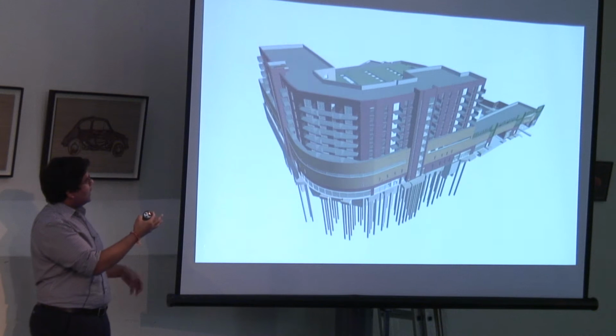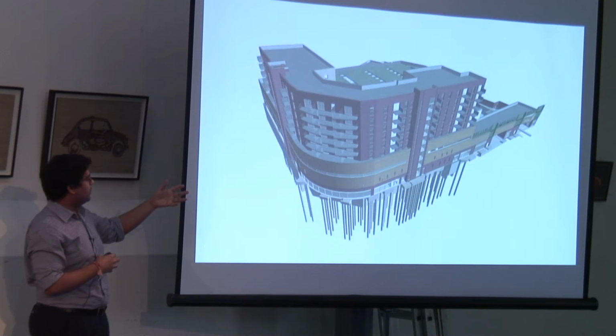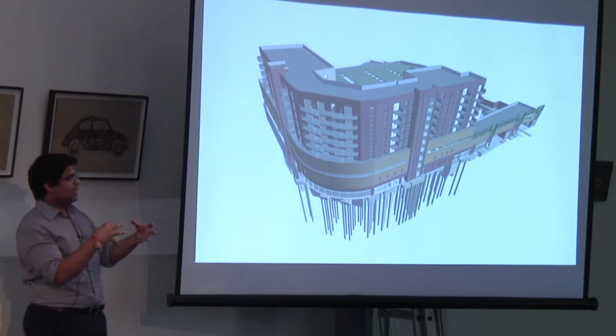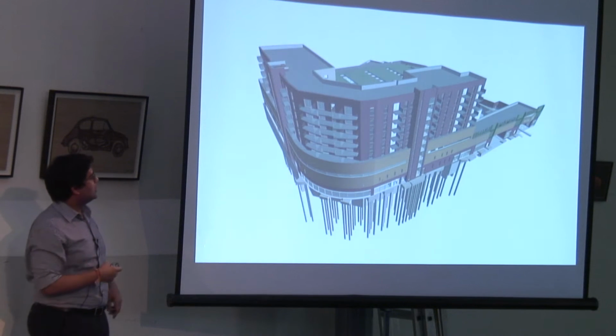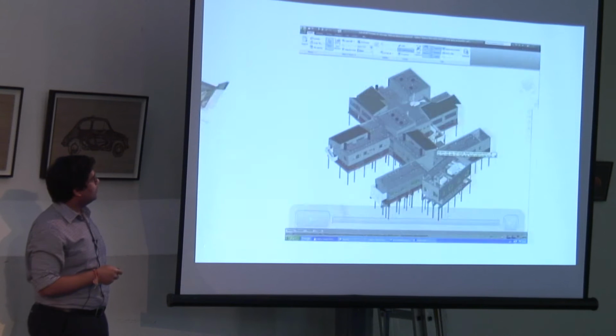We're able to obviously aggregate different models. So in this scheme, which is the largest one we have in the office, we've got the structural model, the M&E in certain areas, and the architectural. We would bring that, for example, say a couple of days before the DTMs, do various analysis, clash detection, etc., and then bring those things up at the DTM. So you aggregate everyone's individual models into one combined one.